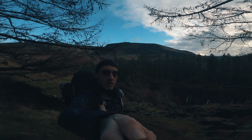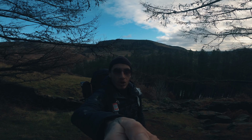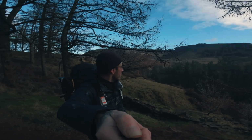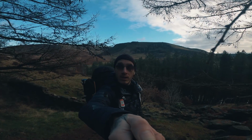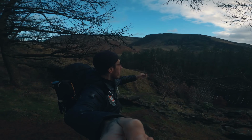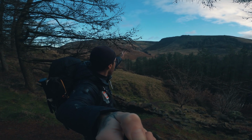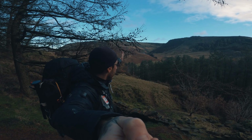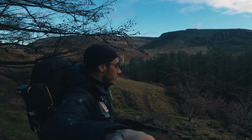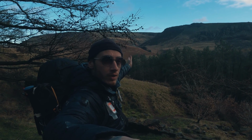Considering it's the 2nd of January, the weather's actually really nice. The view in the background, as you can see, is amazing. I'm looking at heading probably up over that direction, over near where the sort of the water slide thing is. So yeah, we'll get travelling, get moving.